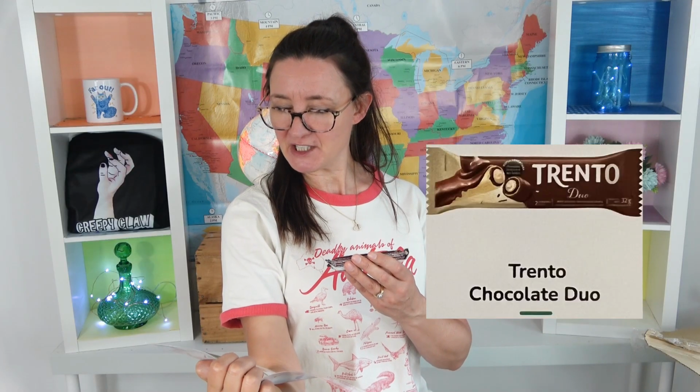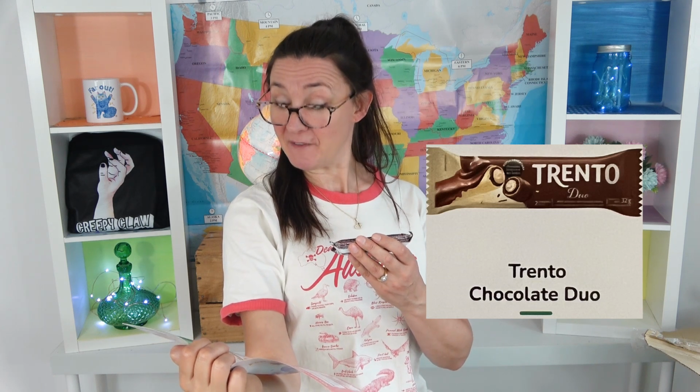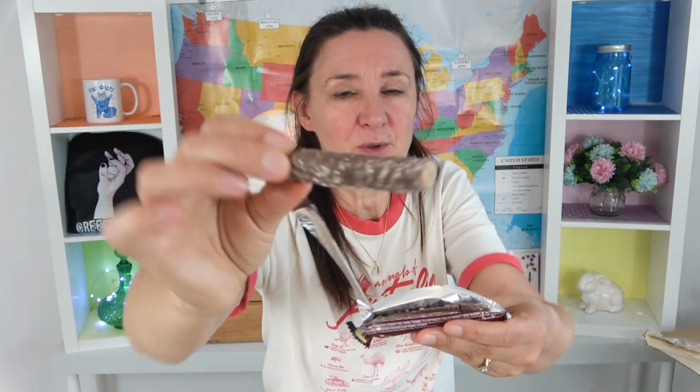Next up, we have a little bar, and it is called Trento Duo. And this one is from Brazil. Trento is the perfect combination of crunchiness, creaminess, and rich chocolate in one bar. This ultra-crunchy wafer is filled with vanilla flavor and double-coated in white and milk chocolate. Oh, see? Oh, no. It's falling apart a little bit. All right. Oh! There's two bars in here, like little stick fingers. How cool.